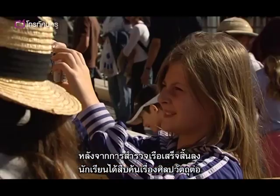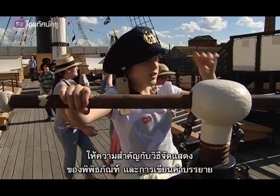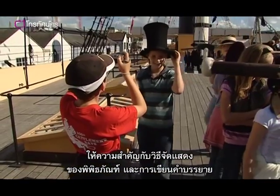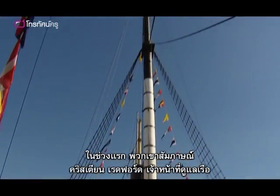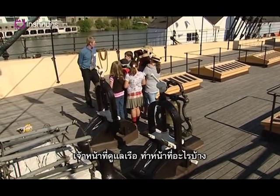After exploring the ship, the pupils continue their investigation into artefacts by focusing on how they are displayed in a museum and how they are labelled. First, they question the ship's curator, Christian Redford. What do you have to do when you're a curator?